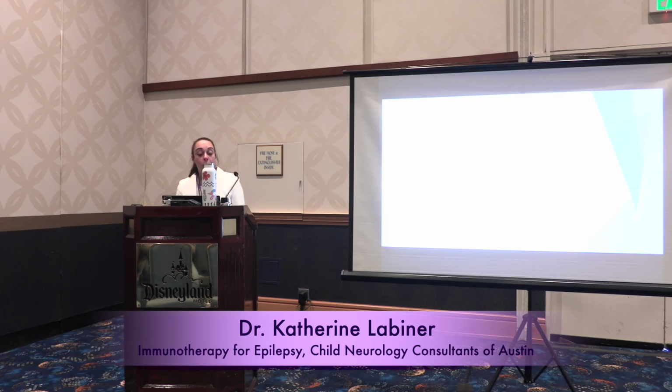In adults with new onset epilepsy, there's been a little bit more work now in immunotherapy. So these were people who did not have seizures as children. These are just adults with new onset epilepsy, right around 32 years of age, and then looking for autoimmune antibodies, but then also using the therapies for that.